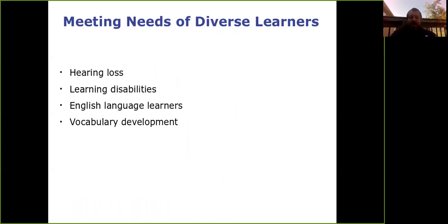And remember that I mentioned language processing and auditory processing disorder a moment ago, but there are going to be some particular needs of different learners in our classroom. We may have children with hearing loss, and so we're going to have to think of some particular strategies. And those strategies aren't a one size fits all kind of situation, because just to take that one example of children with hearing loss, there's a whole range of children there who can capitalize on different amounts of residual hearing, for example. But some of the same strategies that work for hearing loss could also work for children with learning disabilities and English language learners.